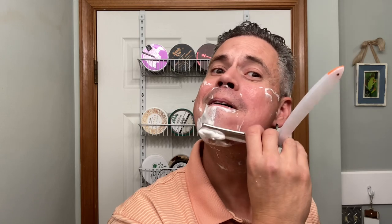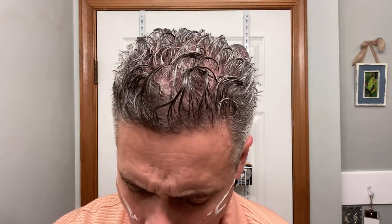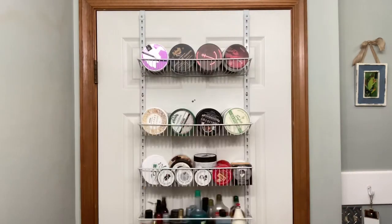When I first started using the wedges, I didn't like them, but it's grown on me. The more I use it, yeah, I find the longer the beard growth, the more of a tug I feel. And the shorter the beard growth, it feels pretty comfortable and smooth. The smoother it feels.